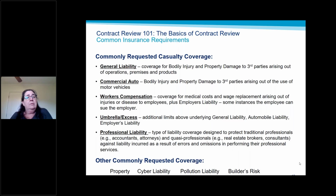The state of Georgia, I doubt that y'all have professional liability coverage specific to your local governments, but perhaps you do. I don't know if y'all get into that arena. Some other commonly requested types of coverages is property insurance. That's a first-party coverage. That means your property insurance will cover your property, not third-party property.